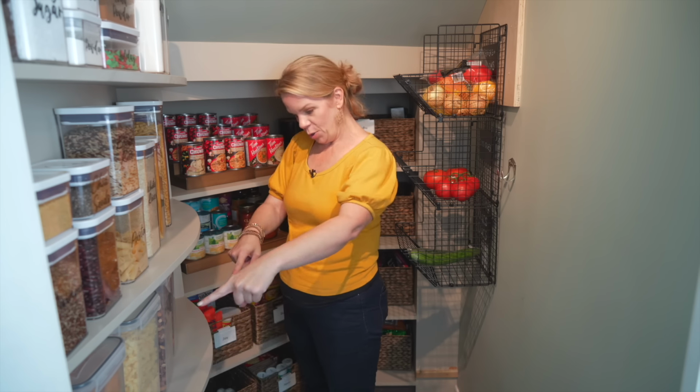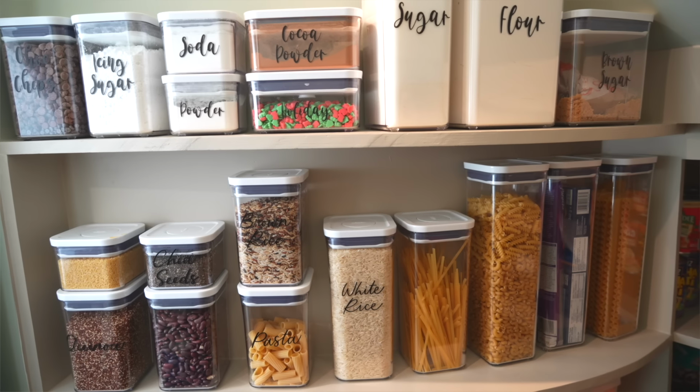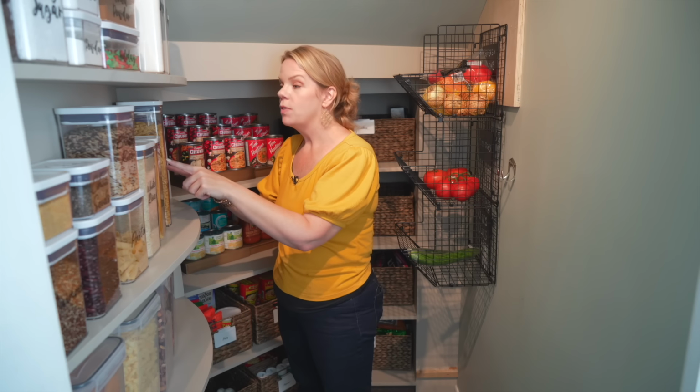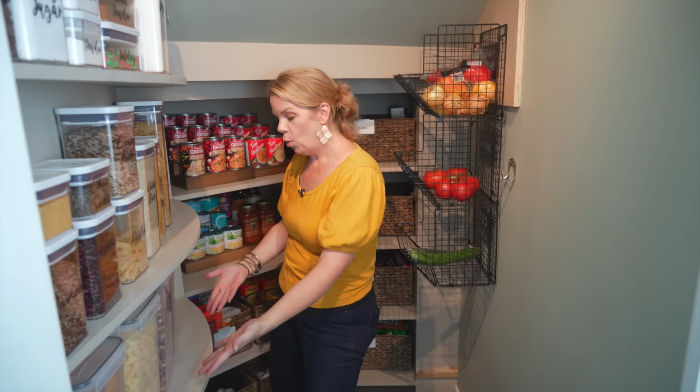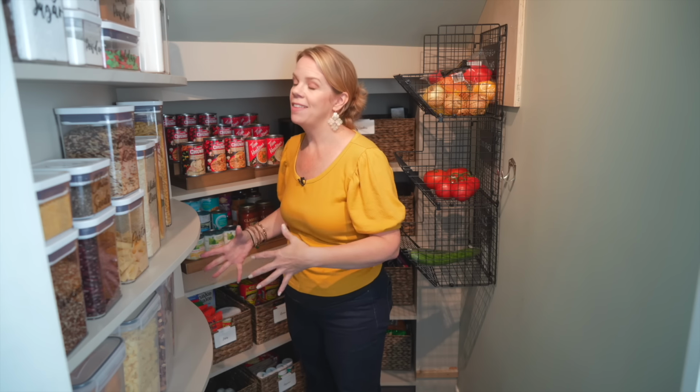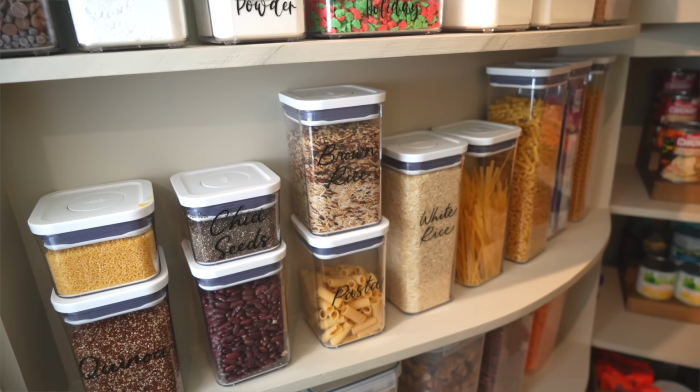They have this cool little shelfy thing here, so I had no choice but to decant some things. I already had a lot of these jars, but then there was a whole empty shelf and I thought, why not put kids' snacks and healthy snacks in here? Do I love decanting? No, but sometimes you have to organize for the space, not your stuff. And sometimes you got to step a little over your comfort zone just to make things more functional. So yes, lots of decanting.